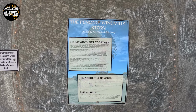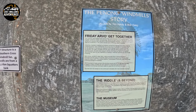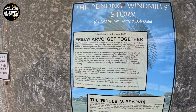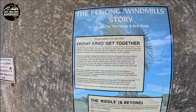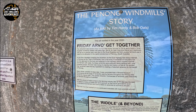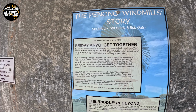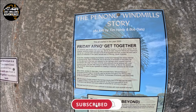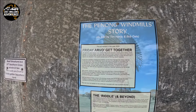The Penong windmill story is told by Tim Hardy and Bob Oates. I won't read it all for you guys. Friday arvo get together. The windmill idea started while having a few social hiccups in Tim and Jenny Hardy's Rural Supplies Workshop 16 odd years ago. Bob and Jill Oates, longtime friends and neighbours, had set up a caravan park next door to the Rural Supplies, and both couples felt there was a need for an attraction in the semi-remote town of Penong, South Australia. So there we go. It all started in a backyard.